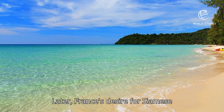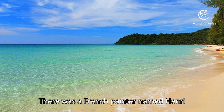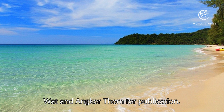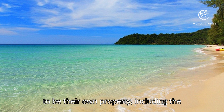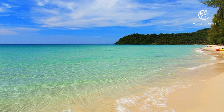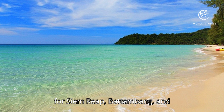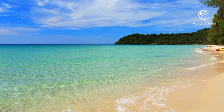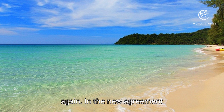Later, France's desire for Siamese territory was not over. There was a French painter named Henri Mouhot who painted a picture of Angkor Wat and Angkor Thom for publication. France saw it as a wonder and wanted it to be their own property, including the vast Siem Reap Lake, which was an abundant source of food. Therefore, they offered to exchange Trat for Siem Reap, Battambang, and Sisophon, which were the eastern provinces of Siam. Siam wanted Trat back, which had Thai people living there, so they agreed again.